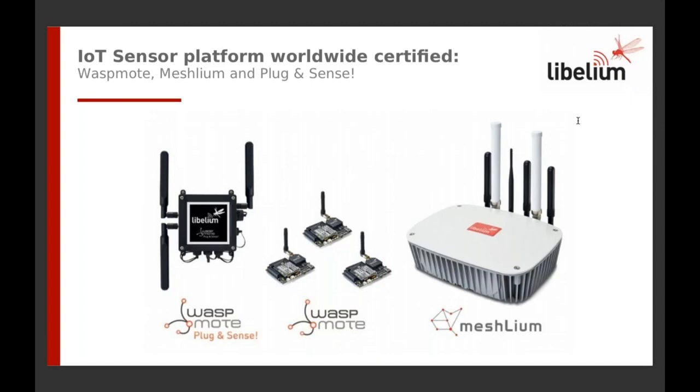So we go with these 2 different platforms plus Meshlium. Meshlium is an IoT gateway for XBee protocols, Wi-Fi, and Bluetooth, and also 4G, and also a Meshlium Scanner, which scans Wi-Fi and Bluetooth signals.